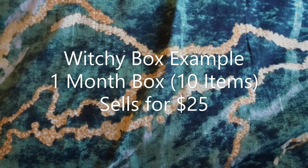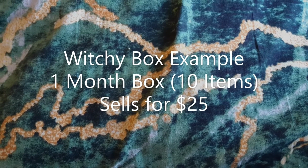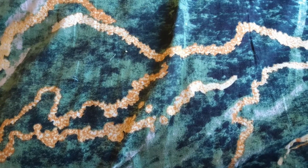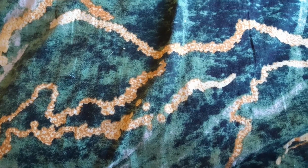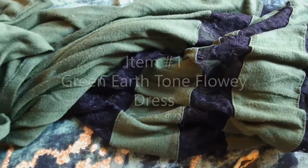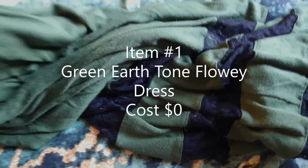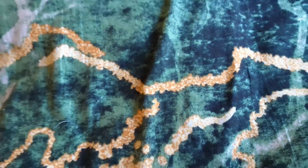Okay, I thought I'd share with you guys today what I've got set up for one of my witchy boxes. So this person said they like really loose clothing and they like earth tones. So I'm giving them this very flowy green dress with black lace. This dress was given to me, so it didn't cost anything, and it's in the size that the person is, so that's great.